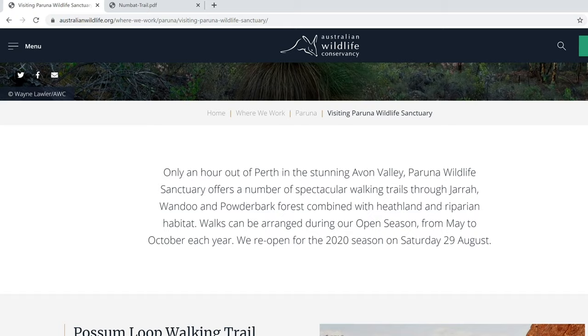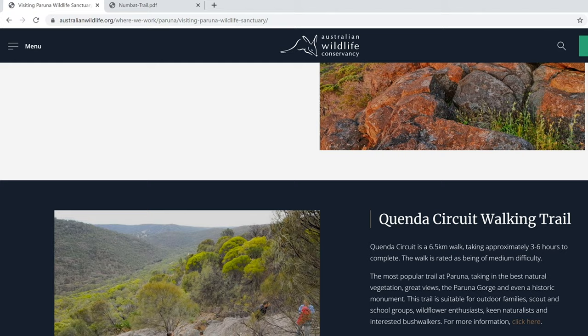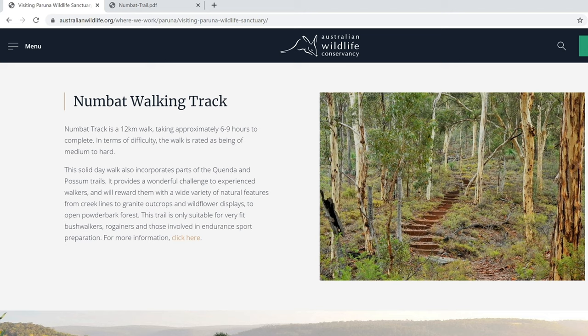So what you have to do is call up the Paruna Wildlife Sanctuary, just say which trail you're looking at doing. There is three. The Numbat Trail is the longest of the three, and the other two take the same path, but a little bit smaller.